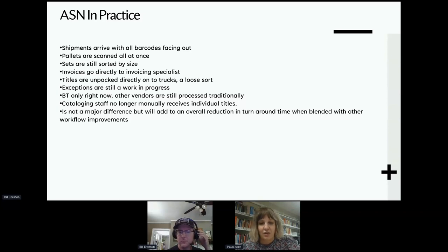It's so much faster. You know what's in the boxes. You know how many trucks you need for that. And you can send the trucks out before you're even finished unpacking the whole set, as long as you can confirm all the titles are on there. So we keep them grouped by title, but not in any other order. With smaller shipments, it's much, much faster. It's per box, not per pallet, which was what we initially thought, I think.